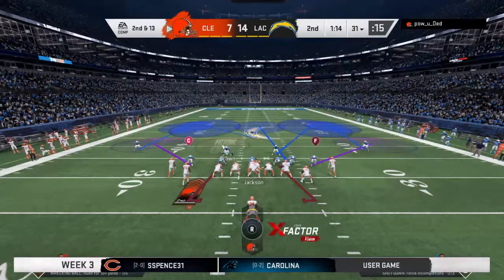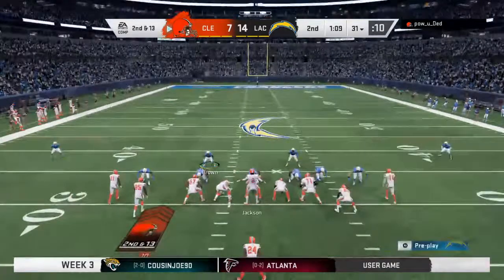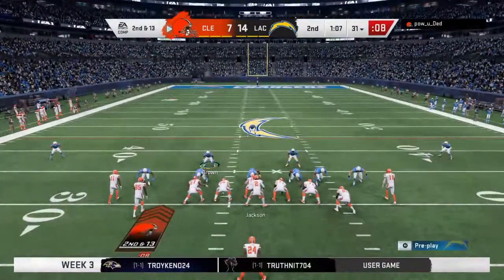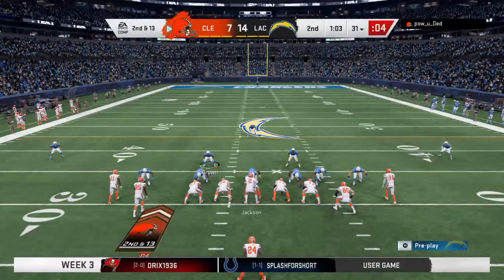Let's go, defense. Let's go, defense. And who we got? 49, check 49. Switch. Watch out. He's coming. We got double up.